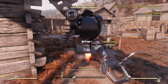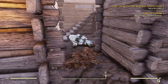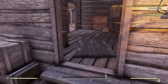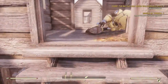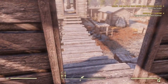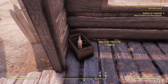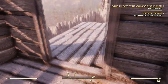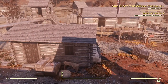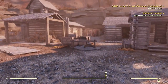Union forces are mustering inside Prickett's Fort. Okay. Oh no, what happened here? Oh, this is a Union soldier. He's down. I'm not sure where to go for the next recording. Oh, here's another Union soldier, so I guess if I were to activate this event, these guys would show up and start shooting. Molotov cocktail. Oh well, we could just walk on that roof if we wanted to. Okay, there's number four right there, so let's go check out recording number four.